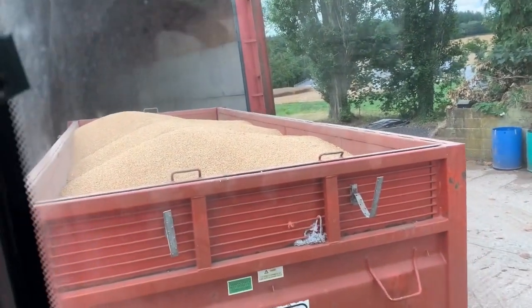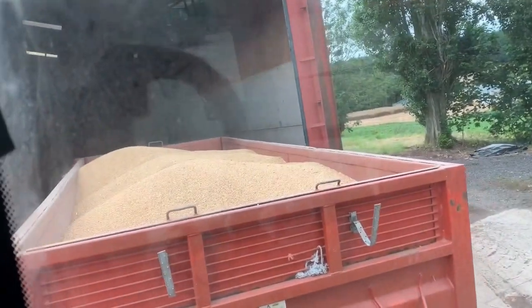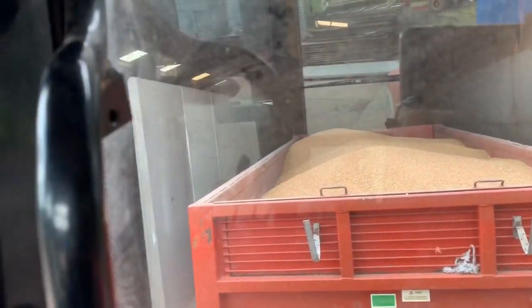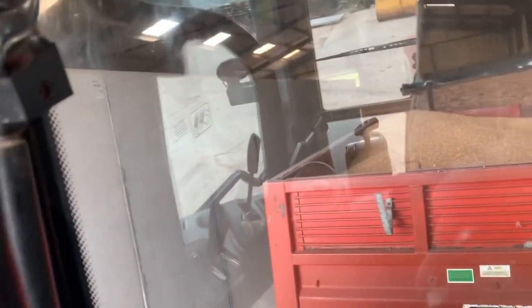And my other camera, what I usually use, has gone flat, so I'm using my phone. So this isn't very easy backing this in, but we can manage. We'll get it in there. So, like I said, we'll fill this grain store up enough to keep the chickens going. It'd probably be February, thinking about it.